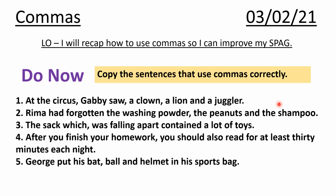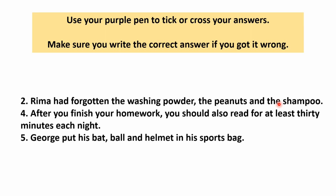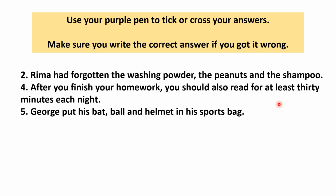Okay, if you're back, that means you're ready to make your purple pen corrections. Give it a tick if you got it right. If you wrote the wrong sentence down, just cross it out and write the correct sentence in purple pen. So these were our correct sentences.